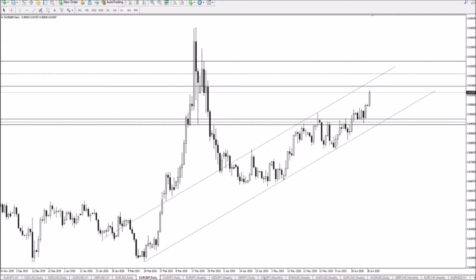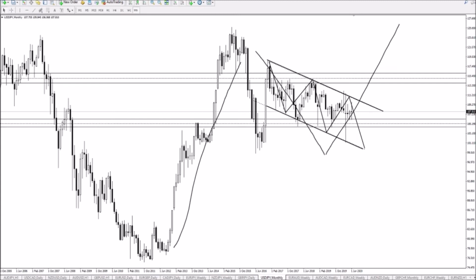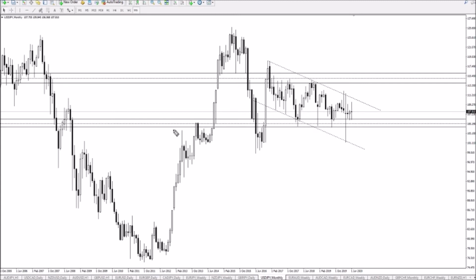Jumping on to Dollar Yen monthly chart. I want to draw your attention to this channel that we've been trading in. I had to jump out to the monthly to try and get a clear read. Obviously we have this price action here, clear sort of downtrend, but is this just a pullback and then a rocket up? Well, it's going to take months and years to unfold, so that's not what I'm really interested in.